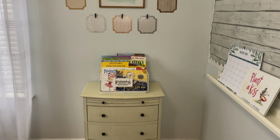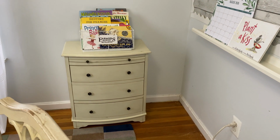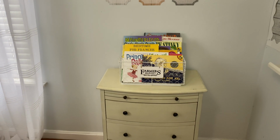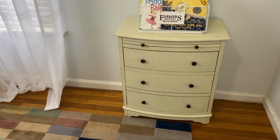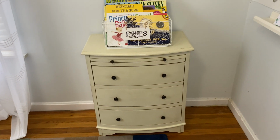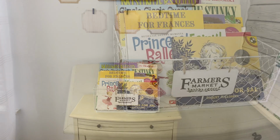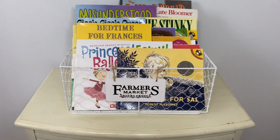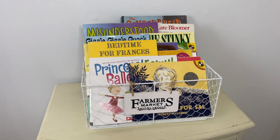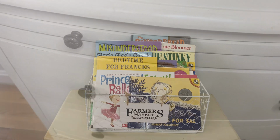Right underneath that display, I have a cabinet with some of my books on top. This cabinet is where I am keeping most of my materials stored so that they are nice and neat inside of the drawers and you can't see my mess. So the basket that I have on top is a chicken wire basket with a sign of Farmer's Market. I think it's really cute. I have almost all of the books that I'm going to be using for the beginning of the year up here. Lots of my favorites.